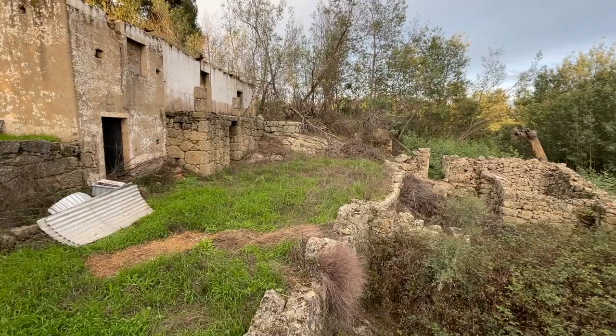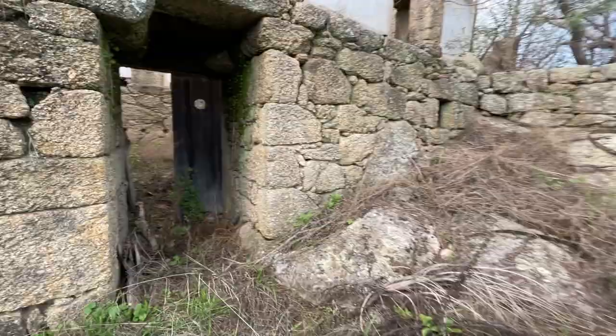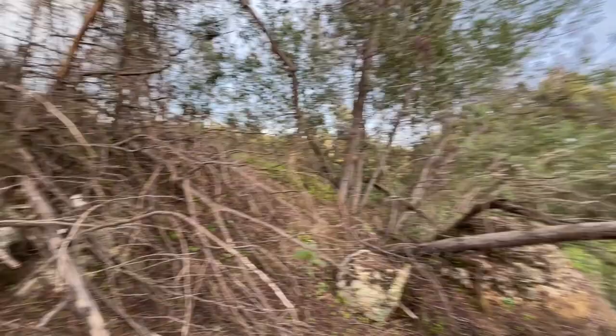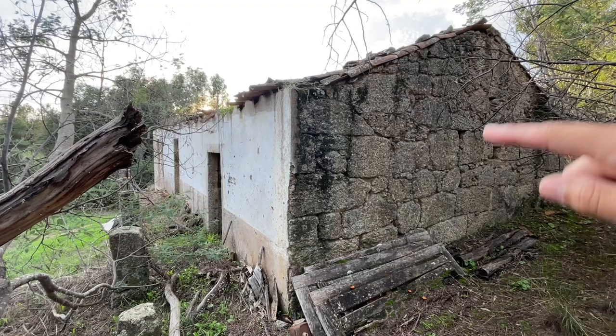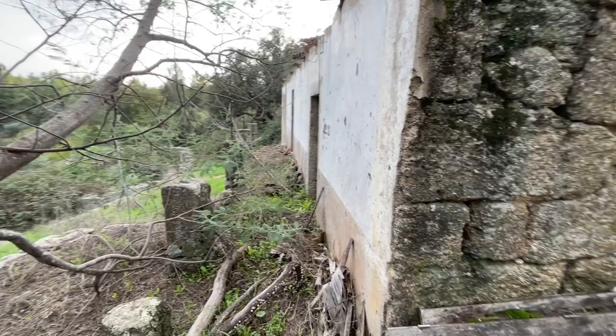Okay, let's continue. The old condition, that is a ruin, of course, it doesn't have anything at all, nothing more. Okay. Let's try to present to you. Again, okay, so you don't have any question. That part, the top, that way is one property. That is the part of the property I have for sale. Okay, of course, and all that.